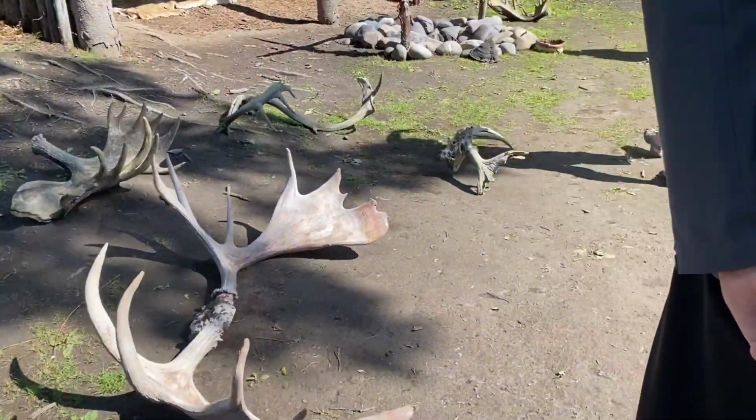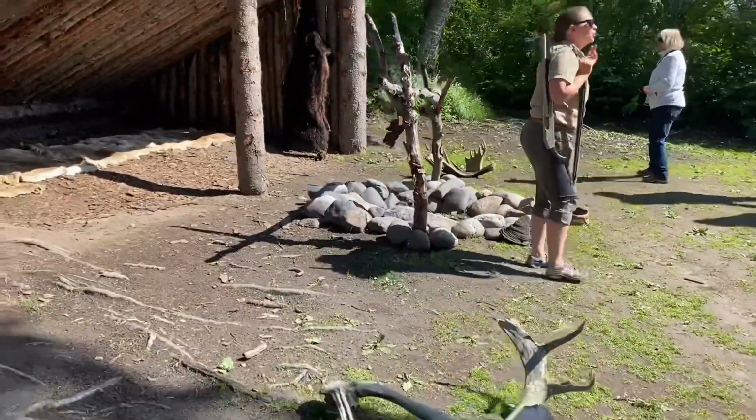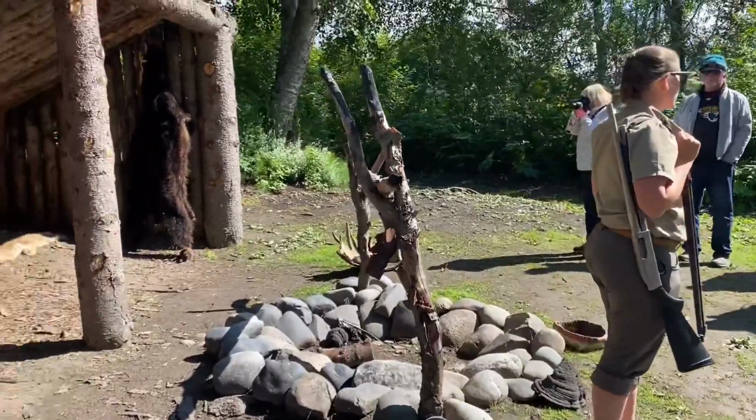Right beside me here is some furs. These white furs on the ground are caribou. We don't typically see caribou right down along the river. You go back into the hills and ridges around here, you'll find furs back there.